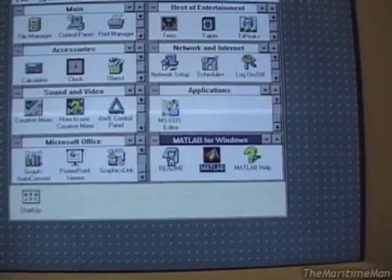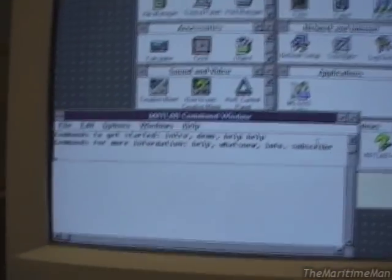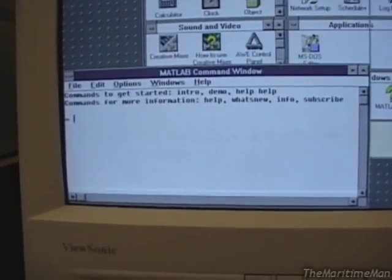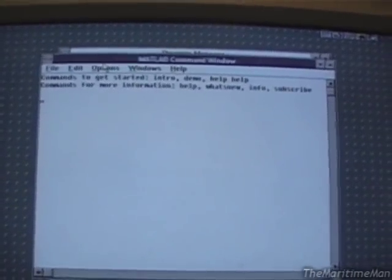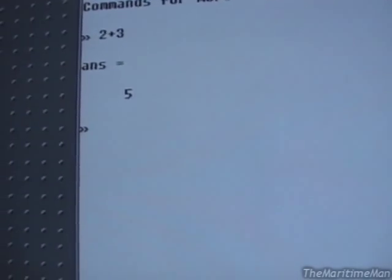And this is MATLAB, I believe 4.2C, which is the last version to run on Windows 3.1. And MATLAB goes way back, to the early DOS days in the early 1980s. But very fundamentally, MATLAB is a big text-based calculator. For example, if I put 2 plus 3, it gives me 5.